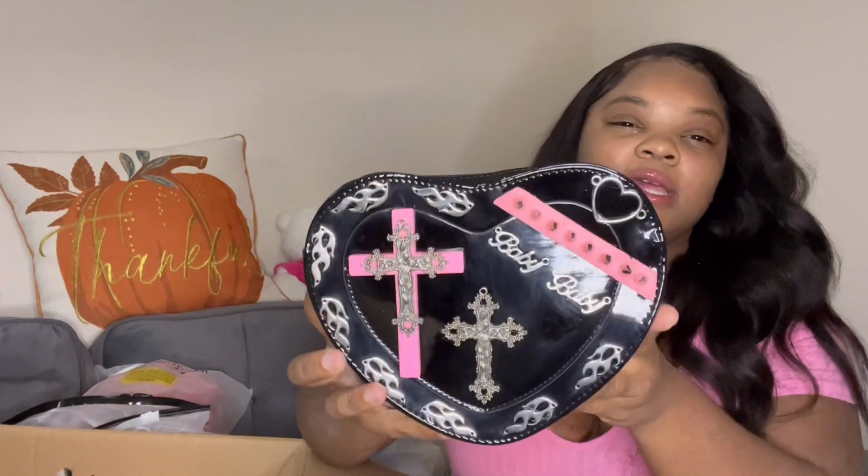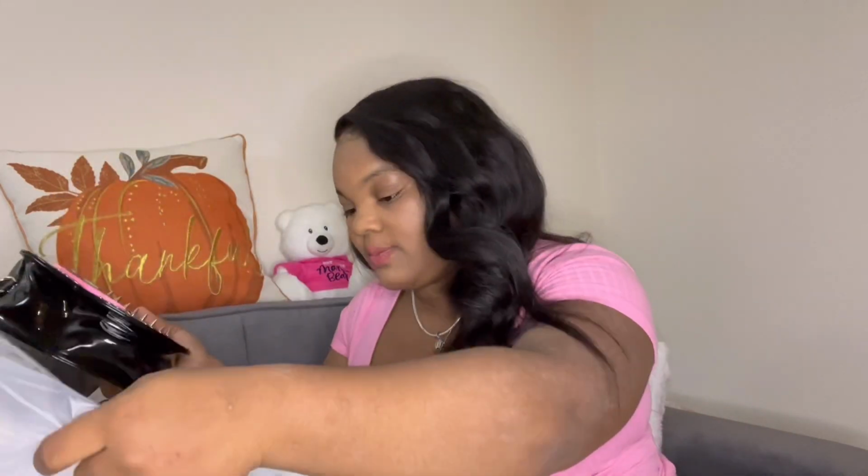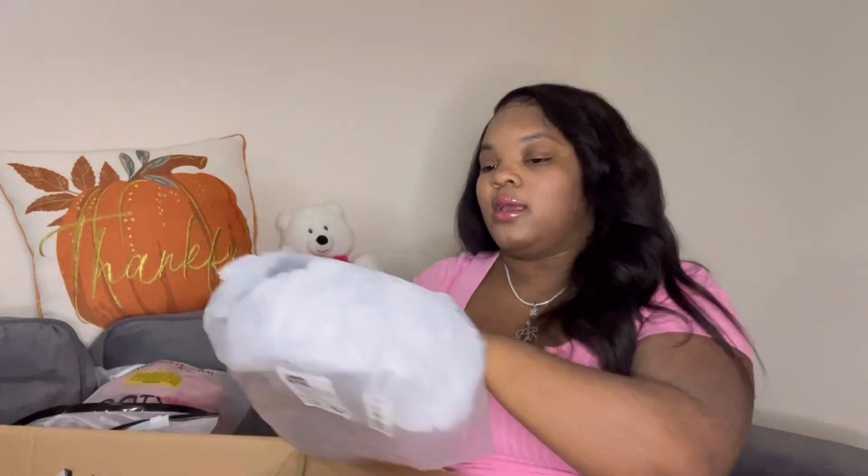Oh y'all, I got me a purse. I got me a pocketbook. Let's see. Okay. Take all this packaging out. It's a baby. And this is a simple pink purse, and I guess the string is on the inside. Oh, this is the handle. It's black, actually. It's just the black, shiny heart purse with crosses on it. Y'all already know, you got to keep the crosses. Keep the crosses, baby. Okay, put that to the side over there.